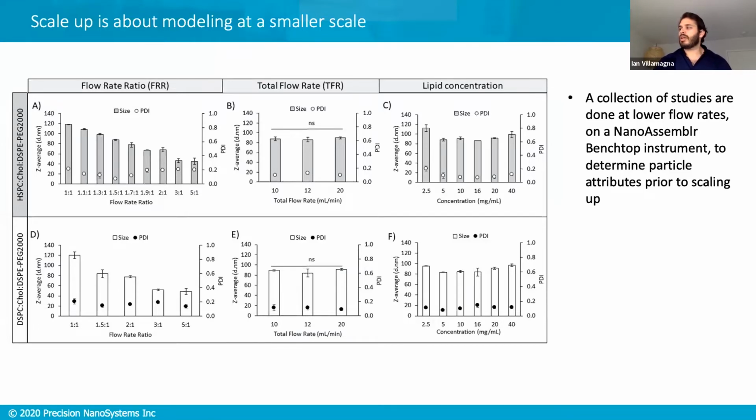So here, what we're looking at are a collection of studies that were done on these liposomal formulations at a number of different variables. And so there's a lot of data here in this figure. But essentially, if you look at the top row and the bottom row, they're comparing two different liposomal formulations. And they've done this at different flow rate ratios, different total flow rates, and different lipid concentrations. I think what's important to remember here from data like this is that they're not necessarily looking for one specific formulation, one specific flow rate ratio that they think works well, or one specific total flow rate that they think works well. And that's typically not how a lot of this nanomedicine production and development is done.